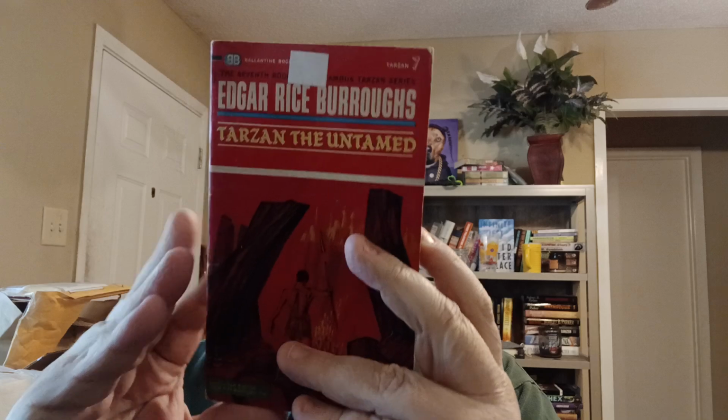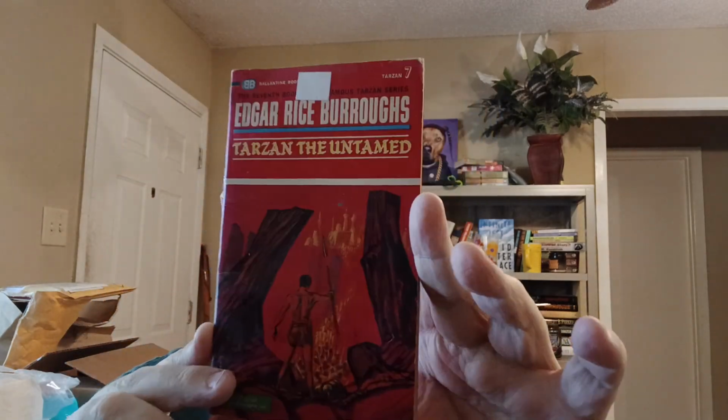This one's really cool because it's so red. Tarzan the Untamed. And this one is one of the numbered ones. This is number 7 in the series.